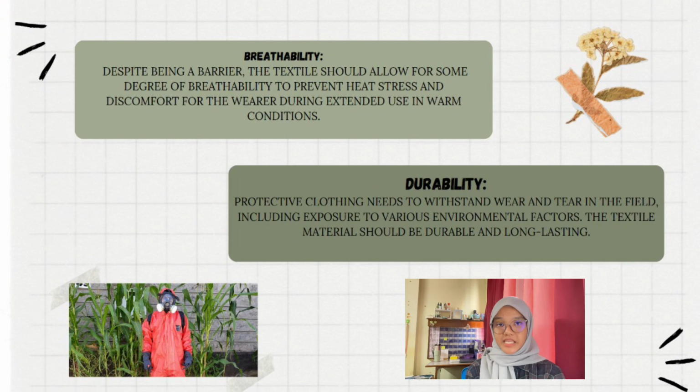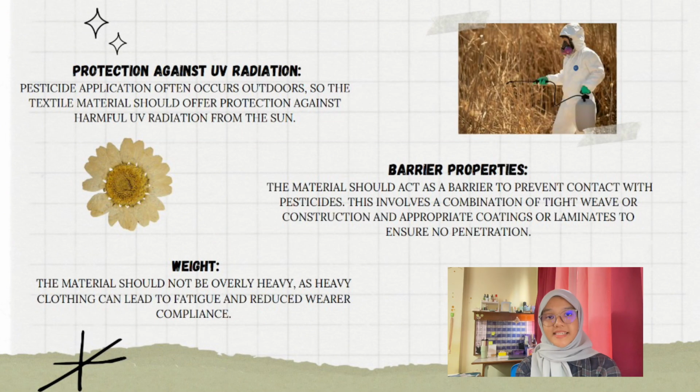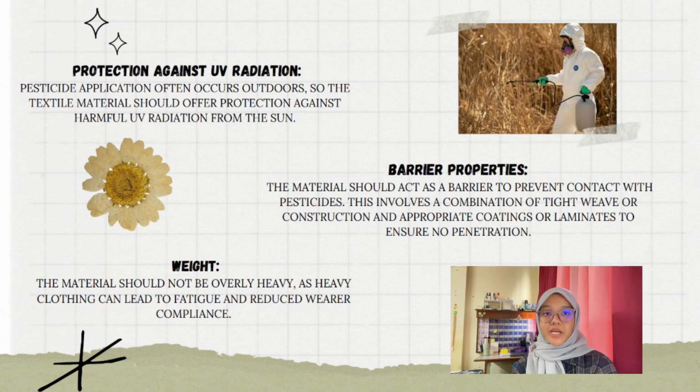Other than breathability, we also have durability. Protective clothing needs to withstand wear and tear in the field, including exposure to various environmental factors. The textile material should be durable and long-lasting. Other than that, we have protection against UV radiation. Pesticide application often occurs outdoors, so the textile material should offer protection against harmful UV radiation from the sun. Next, we also have barrier properties. The material should act as a barrier to prevent contact with pesticides.